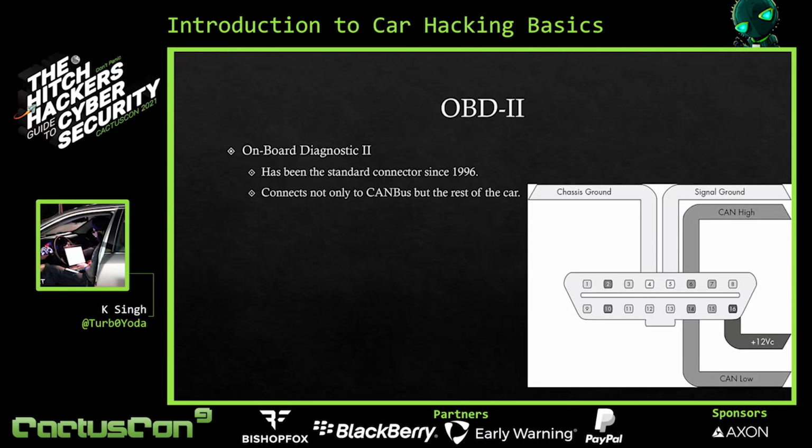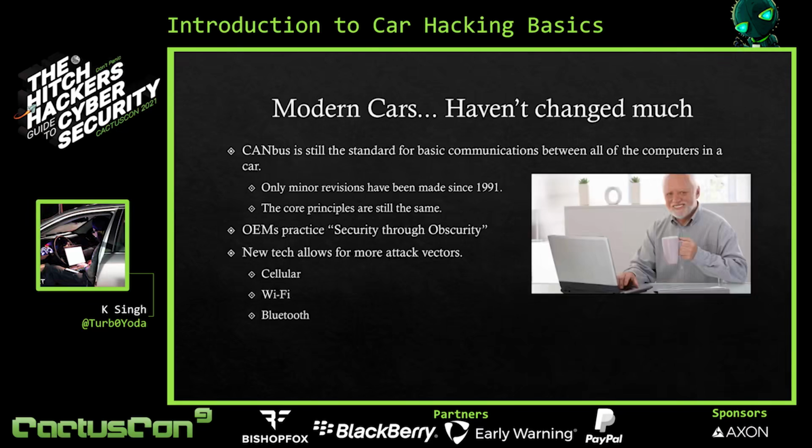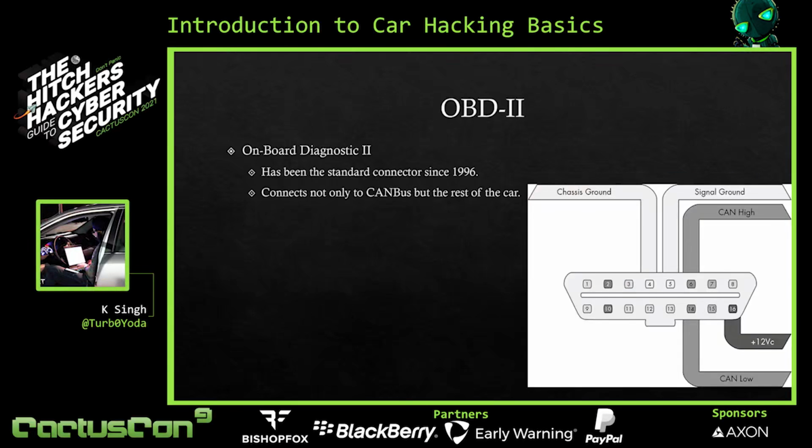And you guys might be wondering, well, okay, History 101, why are we still talking about the 1990s? Well, the answer is modern cars haven't changed much. CAN bus is still the standard for basic communications between all the computers on a car. There's only been a couple of minor revisions since 1991, and the core principles are still the same. Some manufacturers will do things like run multiple CAN buses at the same time in parallel, but they can still be accessed through the same OBD2 port with the same pinout.